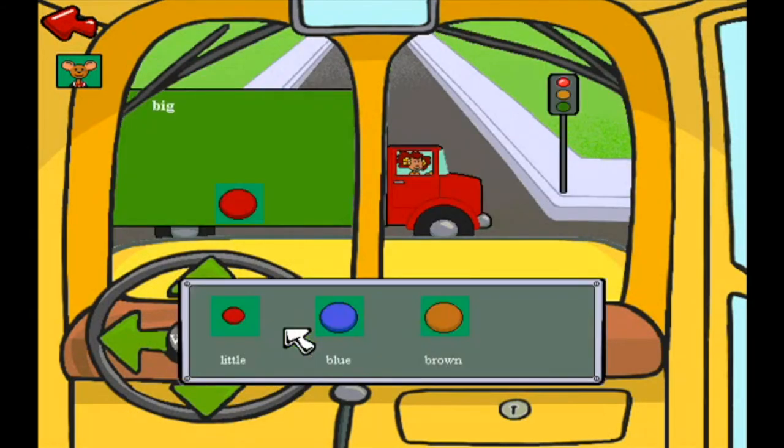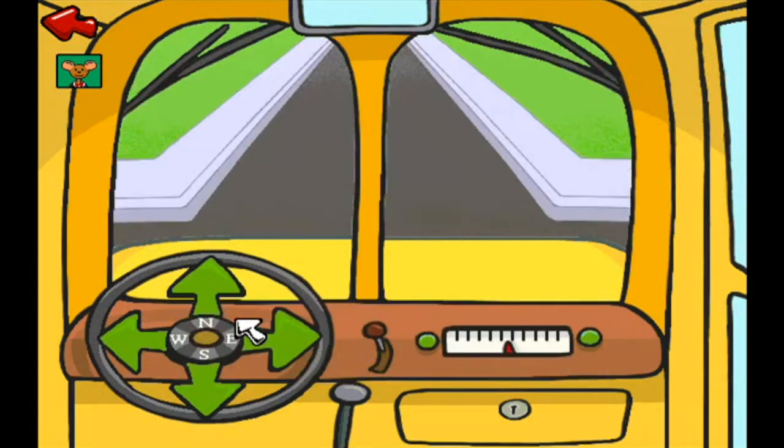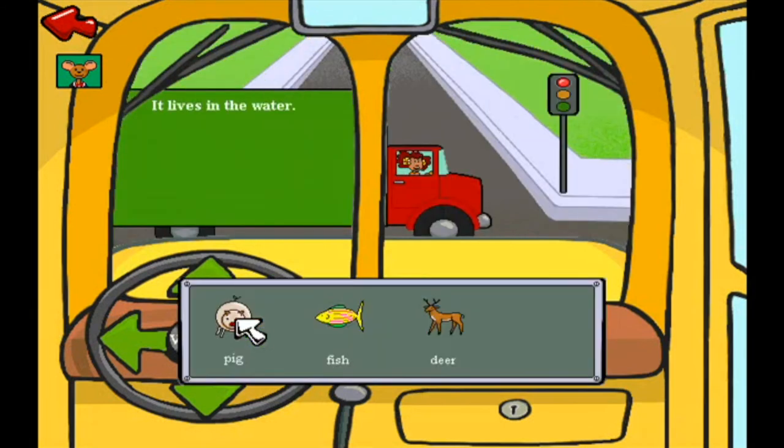Click on the word that is the opposite of big. That's right! Click on the answer to this riddle. It lives in the water. Ha ha! You got it!